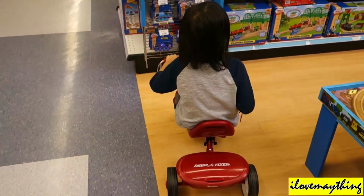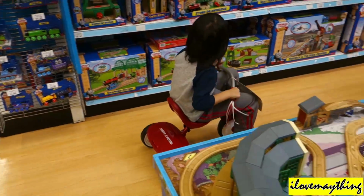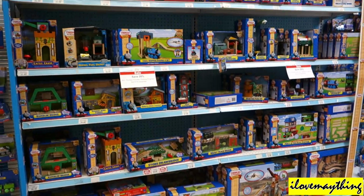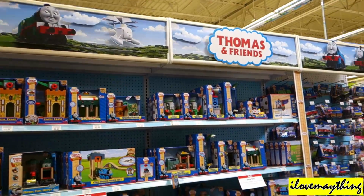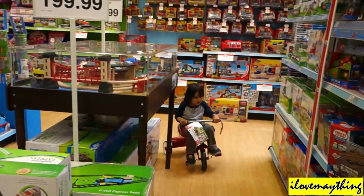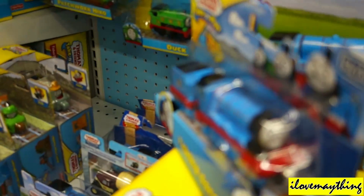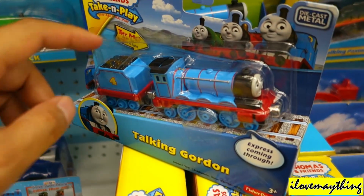Julian is riding a bike. Woohoo! Alright. Okie dokie, back to Gordon.